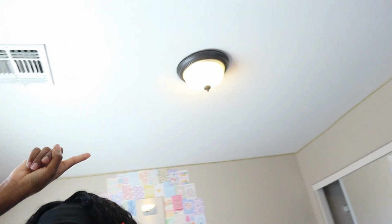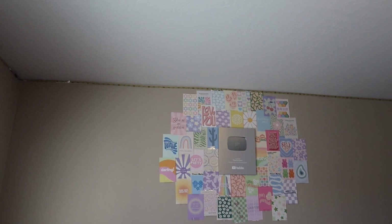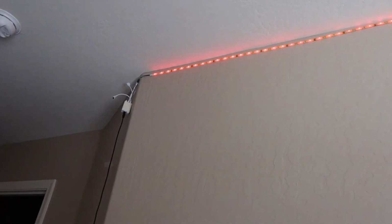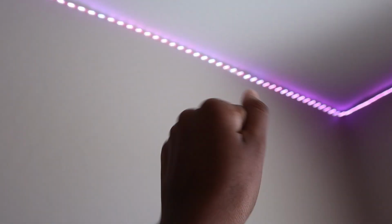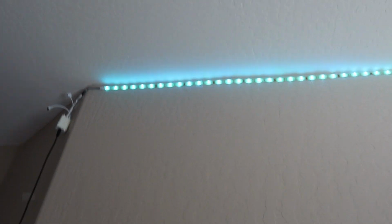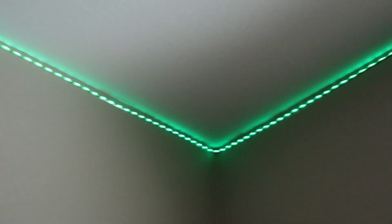Update! We got the second strip of LED lights up, so this whole part of the wall is covered. Time for the big reveal. 3, 2, 1. Yay! Look at them. They're on now. It took forever though for me to finally turn these lights on because the connectors just weren't connecting. It wasn't giving what it was supposed to give, and the math was not mathing. But now it is. And the lights are on.